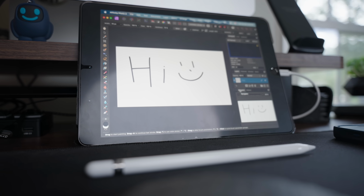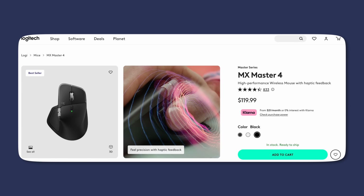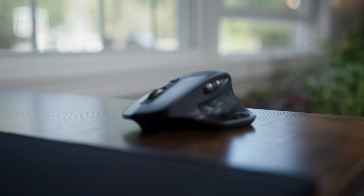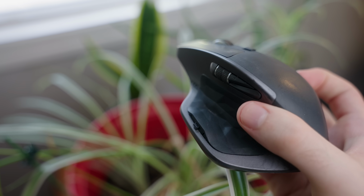And for some of my peripherals here, starting with my mouse, this is the Logitech MX Master 4, and it is pretty expensive, but it is the perfect mouse for me. You can essentially do nothing on a computer without a mouse and keyboard, so out of everything here, that is worth investing in. I used to use an MX Master 2S, and when I say used, I mean abused.